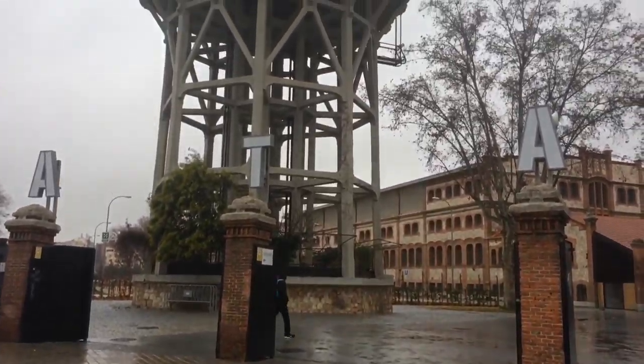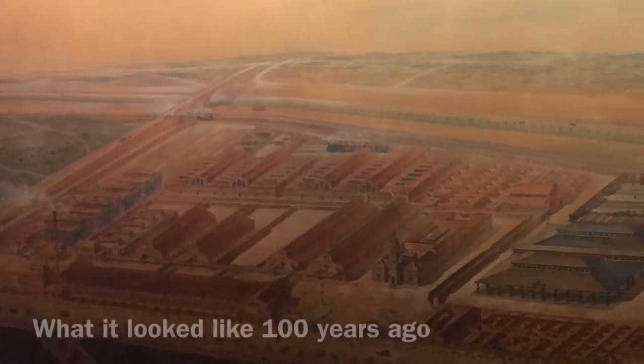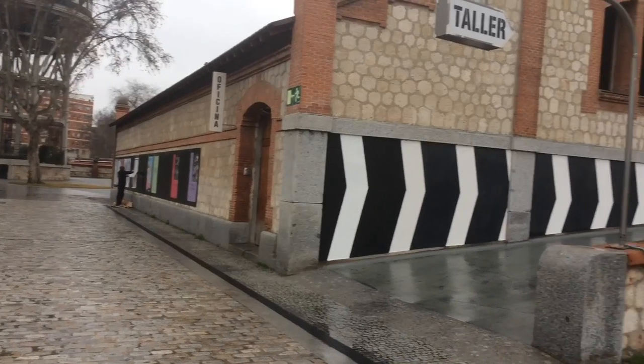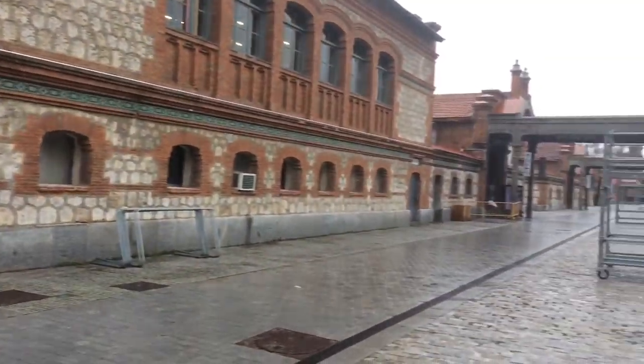The Madrid Río stretches over a distance of over 6 kilometers and goes from roughly the Royal Palace of Spain down to the Matadero. I started at the Matadero. It is a former slaughterhouse, the main one in Spain, and has been converted into a cultural and arts center with theaters and bars and some live music and the like, as I understand it.